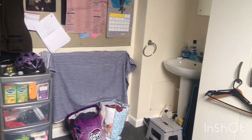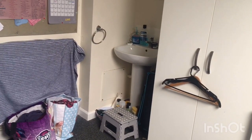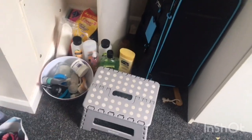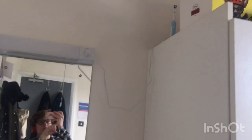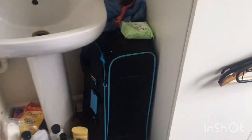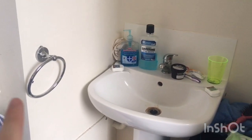Moving along from there, we've got our sink. We share the toilets, but we each have our own individual sink in our own rooms to do our toiletry stuff. I've got this step here, which I need to be able to open my window because I can't reach it without standing on the step, and also to reach my electronic toothbrush, which hides up there because the plug for it is up high. I've got all my toiletry stuff, my suitcase ready to bring all my clothes home for when I come home, although I'll probably already be home when this comes out.